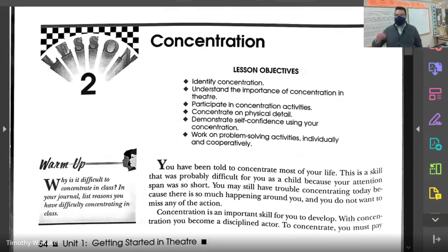Concentration, so being able to stay in the moment, stay focused on what is happening. Again, paying attention to what is happening with other actors, with yourself, with the audience. Sometimes you have to pay attention to how the audience is reacting. Sometimes it could also be a distraction, because if you deliver a line of dialogue that's supposed to be a joke and the audience doesn't laugh, or doesn't laugh as much as you think they should have, that could be a distraction. So you have to redirect that focus away from it, saying to yourself, okay, that didn't work for tonight. Maybe the next audience will get that joke, or maybe it's something in the way I deliver that line.